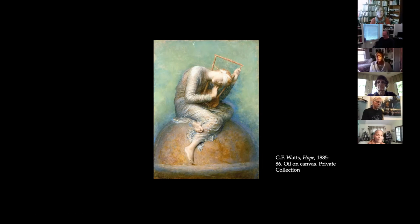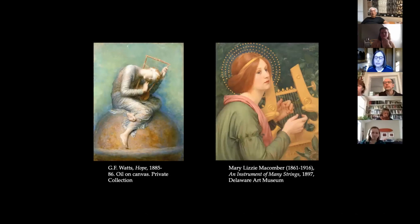And if we could move to the next slide, that would be great. The reason I think about Watts and Macomber is that Watts was not a Pre-Raphaelite artist per se. In fact, he operated under his own particular theoretical approach. But he was very much about painting these big picture philosophical subjects, like, for instance, an entire painting just about the concept of hope.